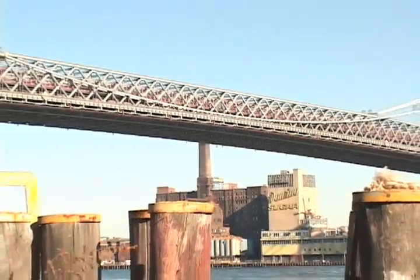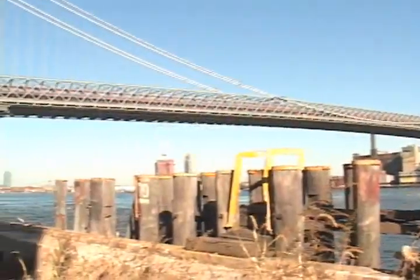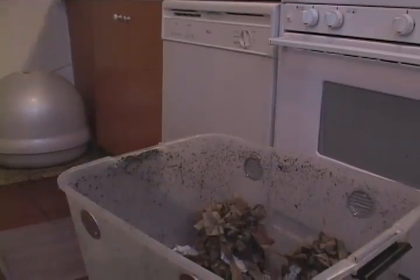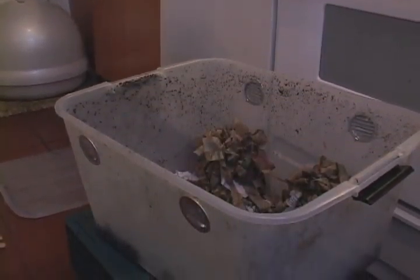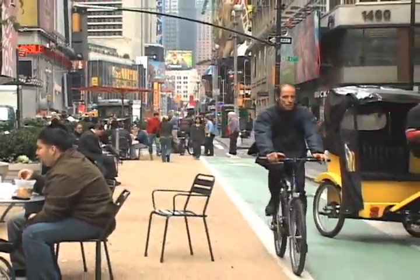Under the heavy metal of the Williamsburg Bridge lies an eco-sanctuary. Situated on the bank of the East River is the Manhattan hub of urban composting. That's composting, city style. Composting is the decomposition of organic matter to go back into the soil. This is a city where being green is increasingly fashionable.